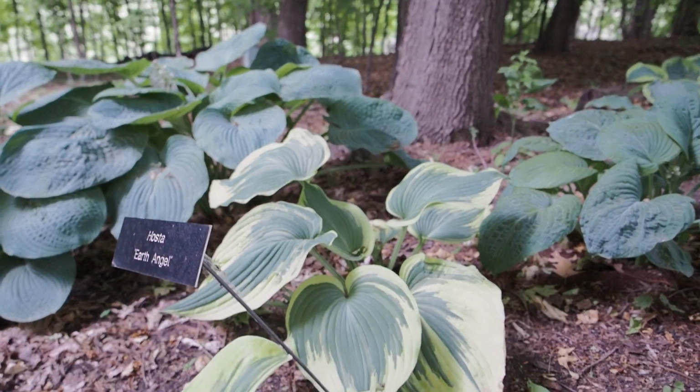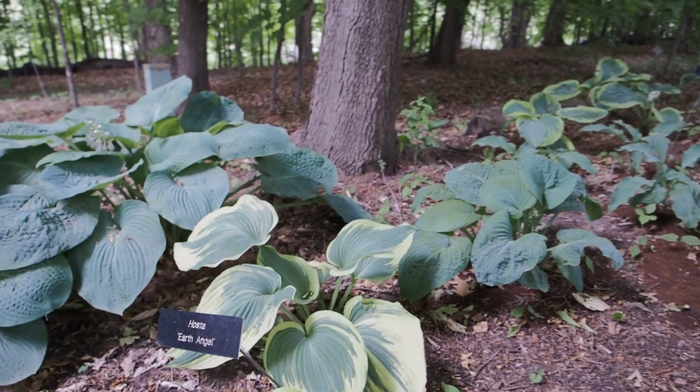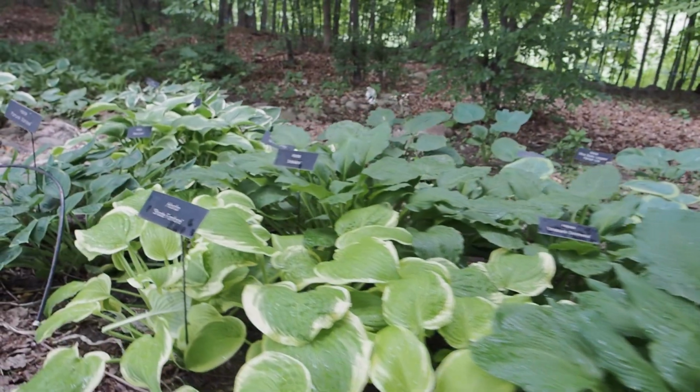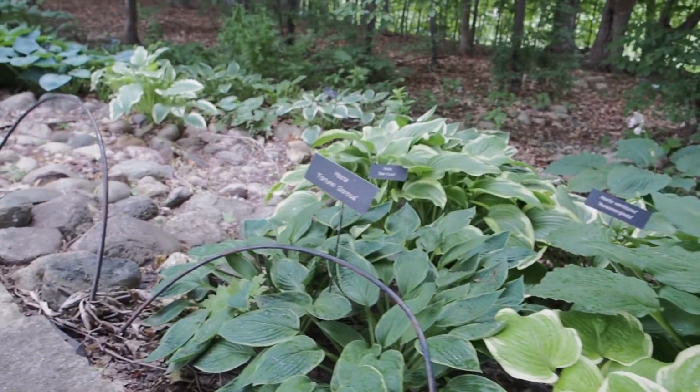It looks like an Elegans in back, or maybe a Blue Angel, but this Earth Angel has got the yellow variegation on the edges of the leaves. I just love all these different colors next to each other.